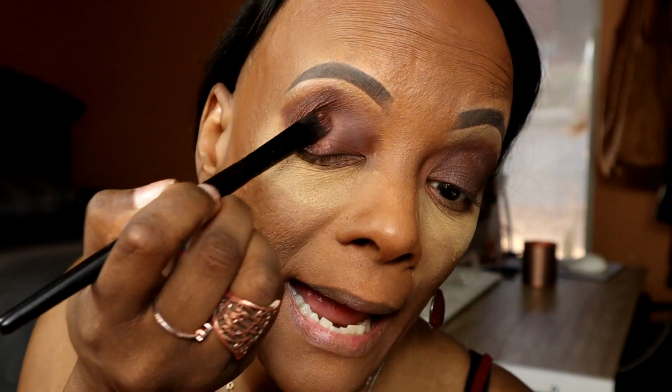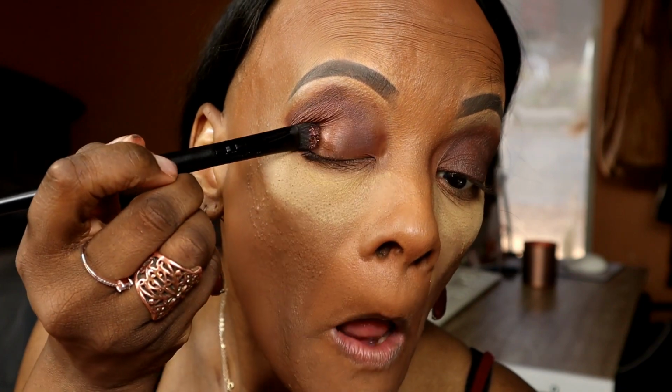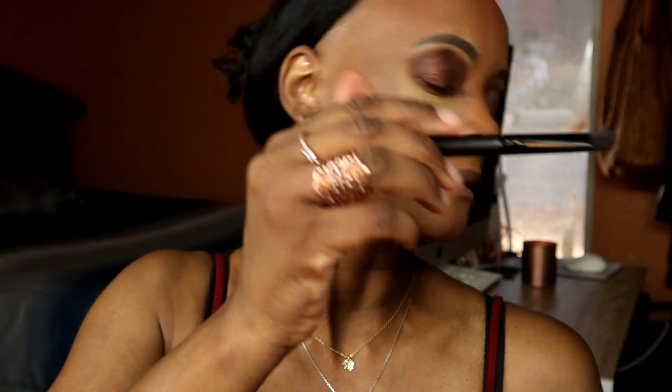I'm trying to really pack it on because that smoky color, woo, that smoky color is really, really intense. But that's what I would expect from Natasha Denona. Something really intense. I'm gonna wipe that brush off a little bit. I really wanna get that color on there. I like it, I think it's pretty. Mm-hmm. So let's get that other eye done.